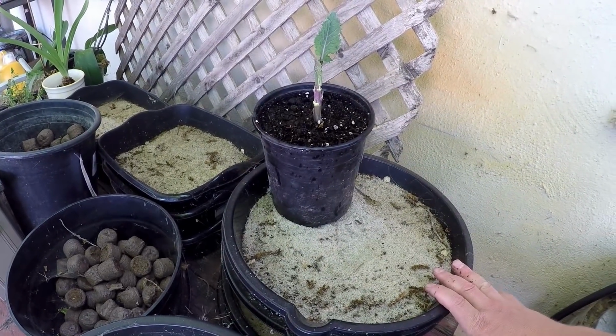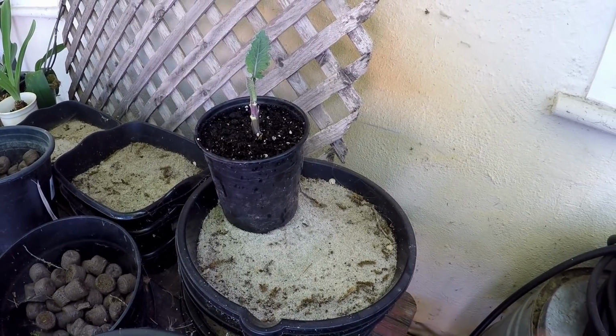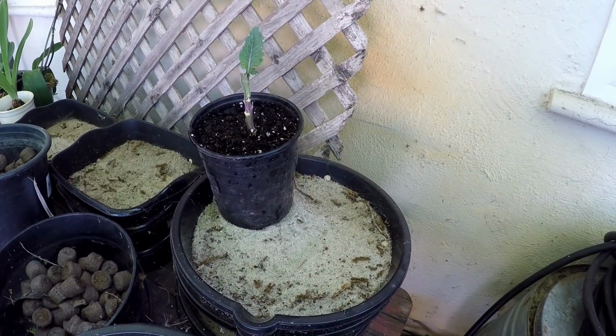If I notice that it needs a little bit more sun, I may transfer it out later in the evening from time to time. But I'll give you an update on this cutting in the near future, so stay tuned for that. So that's it for now, everybody.